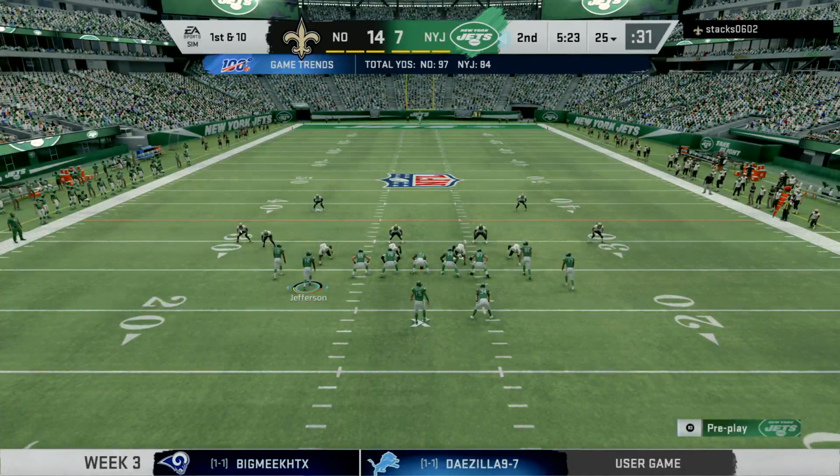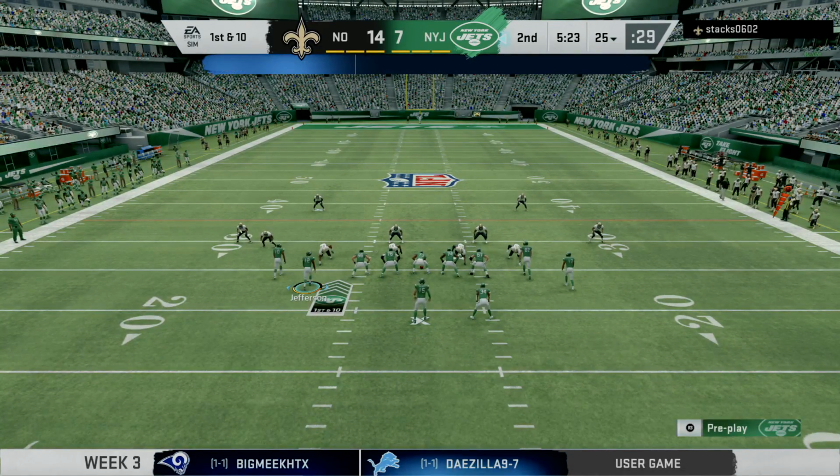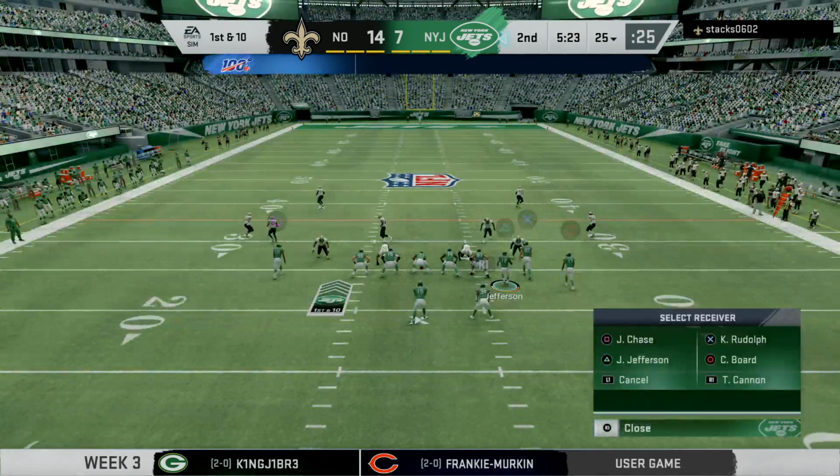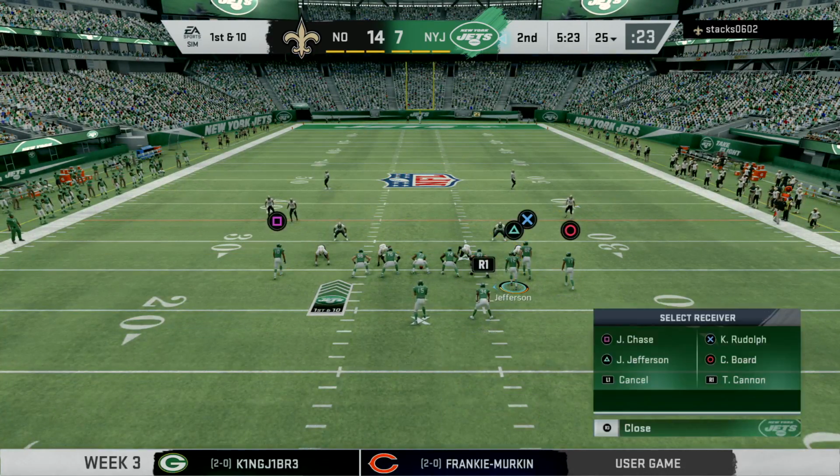The New York offense taking over for their next possession. They trail by a one-score deficit, 14-7, as they come up first and 10. Give me that ball, defense.